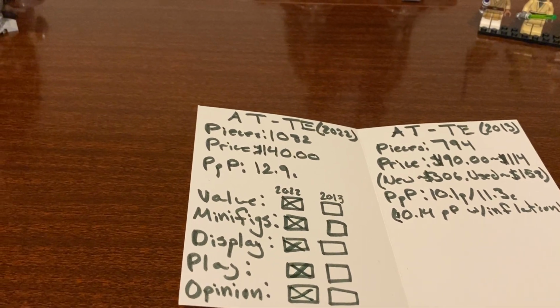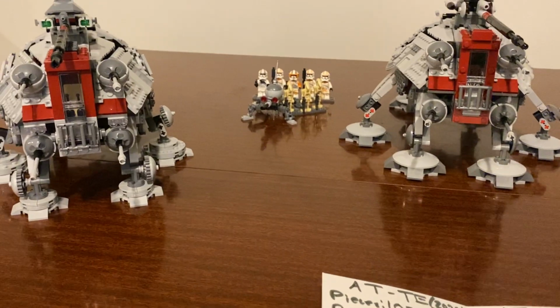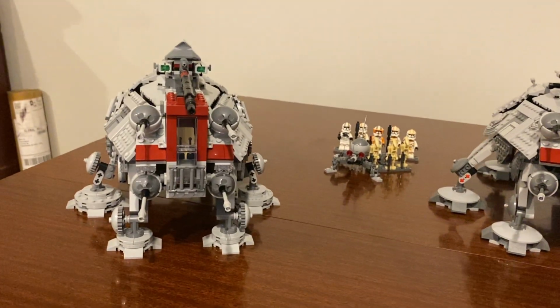Well, I think it was pretty close, but I think 2022 might slightly pull ahead. Yeah, that was a really close one. That was a tough decision that we had to make there.